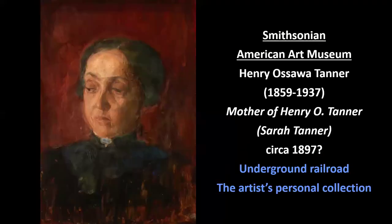And then this is his wife, Sarah Tanner. I think this was made around the same time, 1897. Henry Ossawa Tanner's father was born a free man. His mother was born enslaved, though, and she actually escaped on the Underground Railroad as a young girl with her family. So an interesting contrast between the father's history and the mother's history.